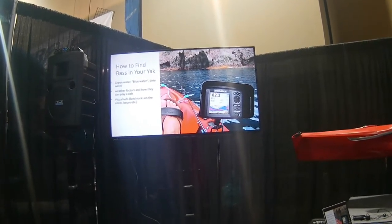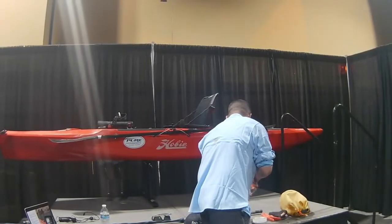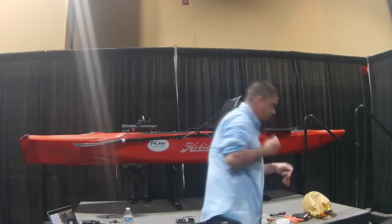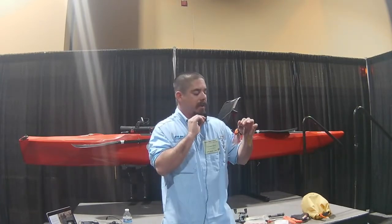Now I'll show you. When I'm referring to shine, I'm referring to these blades. These blades will cut through that colored water that you're struggling with. The clearer the water, the better, obviously. But when you have those murky conditions, you want to find colors that are very bright. It cuts through. It kind of alleviates the fish from looking harder for the bait.